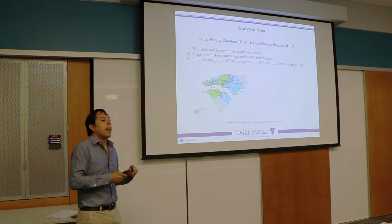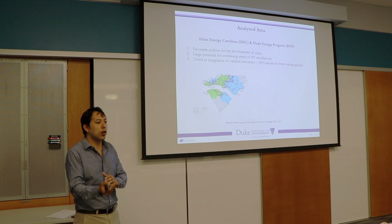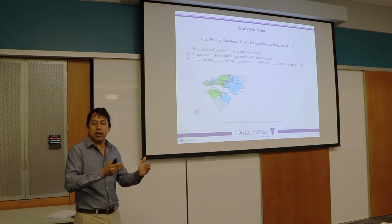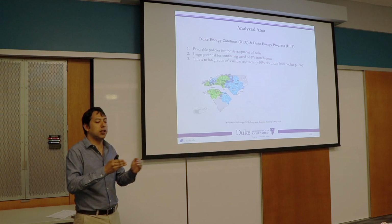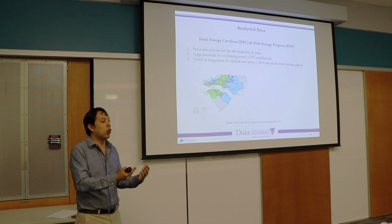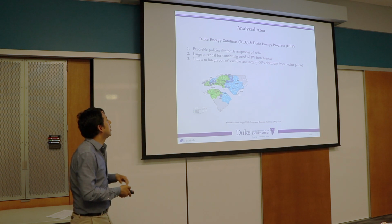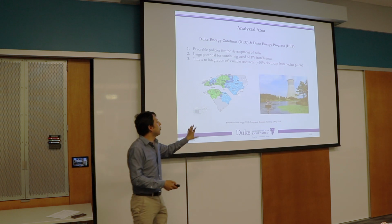And third, because of the way we generate electricity, we have rather inflexible resources. We depend a lot on nuclear reactors that we cannot ramp a lot. When I say ramp, I mean changing the amount of electricity that's being generated from one time to another. So we have a problem integrating what we call intermittent resources, like the electricity produced from PV panels. So what we have is this kind of system.